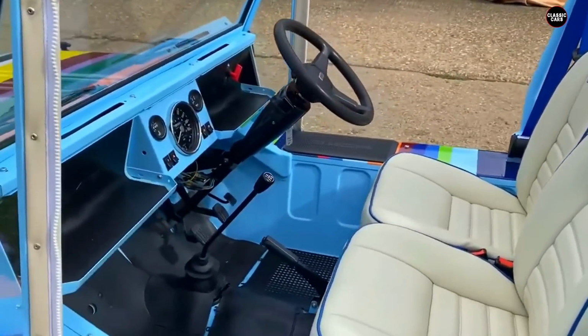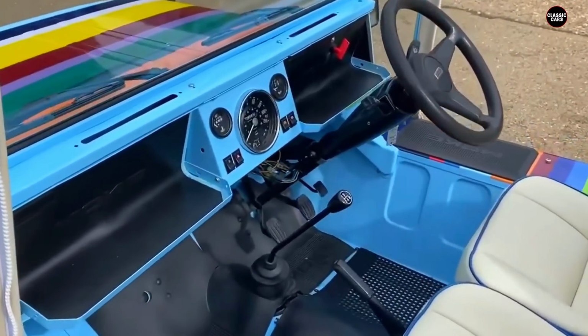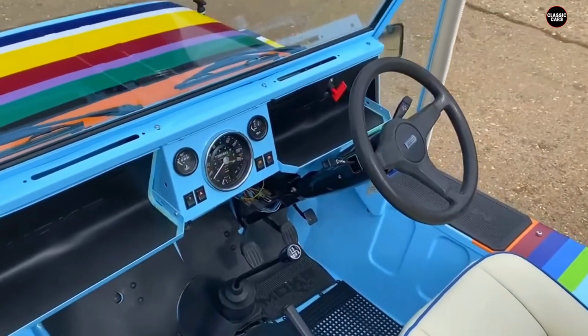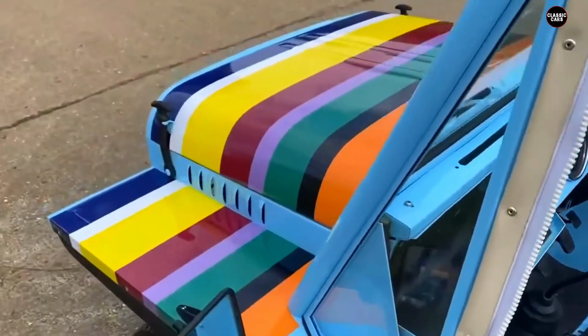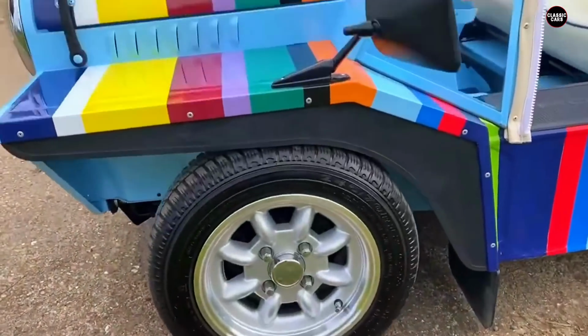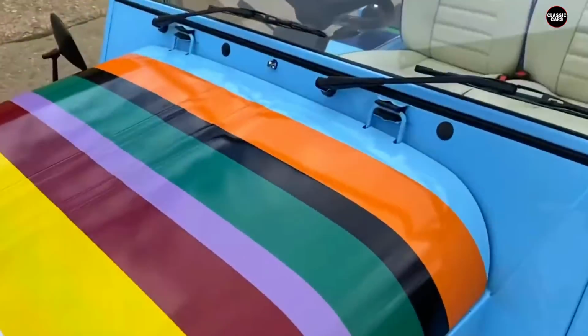The ride was far from smooth, though, as the Moke's simple suspension and small wheels made it more prone to bouncing over uneven terrain. Still, that's part of the fun when driving such a quirky little car. It was all about the experience, not about comfort or practicality.